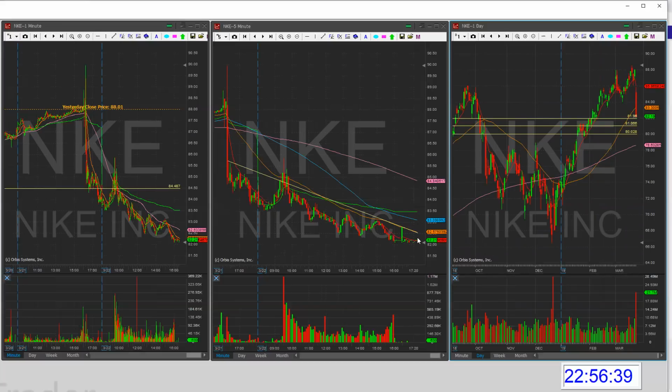And if it doesn't gap down tomorrow, let's say if it opens sideways or if it's pre-market grinding back up, people are watching this trend line, right? This is a very nice trend line. If it breaks back above and holds 82.50, I'm going to watch for a pop back up.